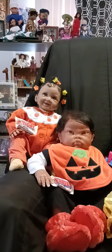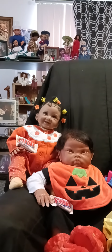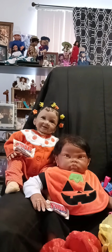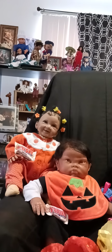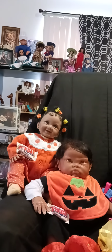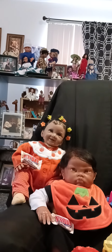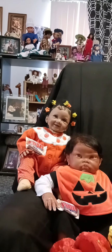Right there to your far left, which is my baby that's in the little orange and white pumpkin sweater outfit with the little polka dot pants and the little pumpkins around her neck and collar with the little orange buttons going down and white background between the pumpkins around the neck and shoulder area. That is my baby I call Lala. She is Alana from Ashton Drake Gallery, and she is holding on to a Payday candy bar.